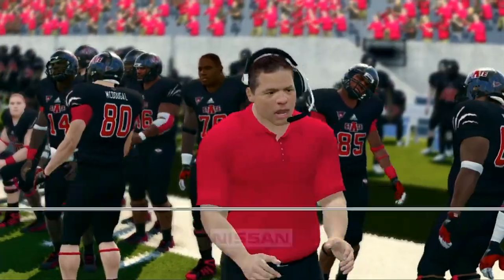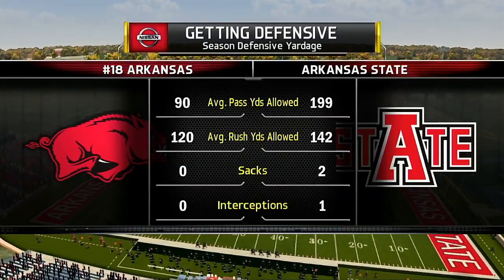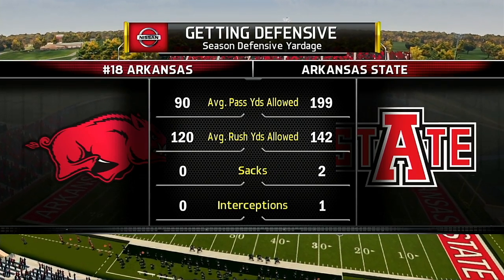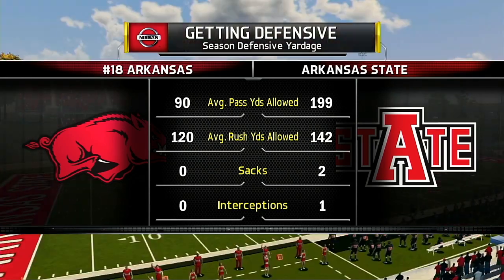Innovation that excites. Arkansas has looked almost unbeatable the last few weeks. They're finally playing the way they knew they could before the season started. You know how this game is. You're only as good as your last one. So they're going to have to prove it on the field again today.